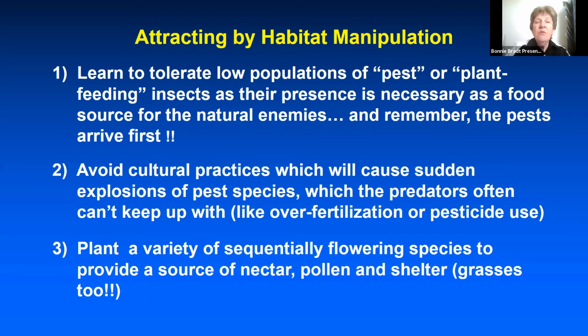Secondly, you need to avoid cultural practices which will cause sudden explosions in numbers of the pest species. For example, over-fertilization with nitrogen. That will cause your plants to have a wild spurt of growth of brand new, yummy, delicious little new leaves, which the pests will flock to and increase in numbers greatly. And often the predators can't keep up. The predators are trying to respond to changes in pest populations by increasing or decreasing their numbers, but they can't keep up with huge, fast increases of pest populations. So give them a break and don't over-fertilize your plants, thereby causing a massive explosion of aphids or whatever else happens to be there.